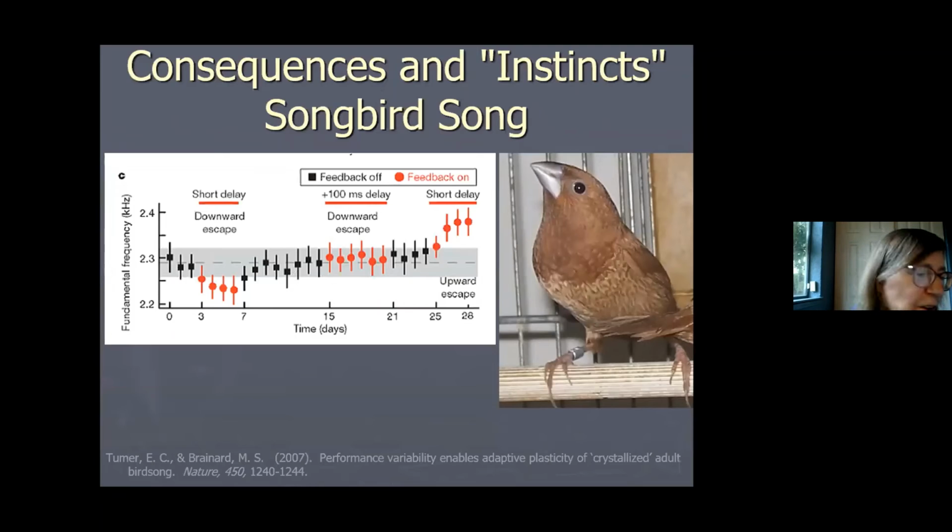So let's look at another great example where learning and instincts interact, and there's a surprising degree of flexibility. In songbird song, we've long known, again, that there's both components. This is a Bengalese finch, and this is one representative graph of results for one of 11 birds. And these were males, and the study was done in acoustically isolated cages during the breeding season.